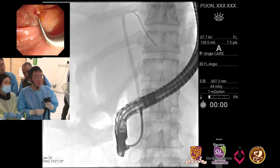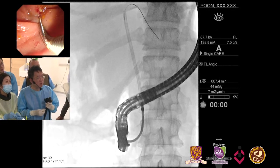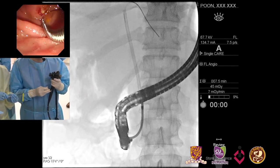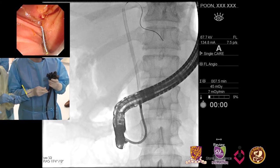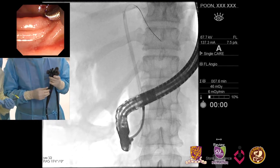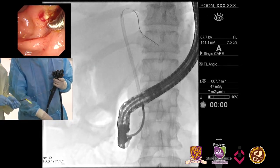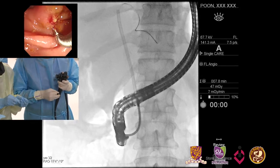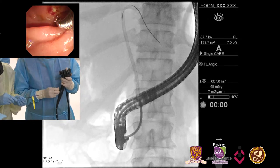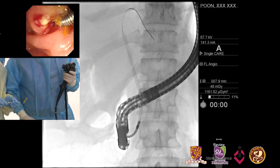Screw. Good. So you're going to screw it while pushing a little bit. Screw it. Let me check if it's okay or not. It doesn't sound right. Yeah, screw again. Are you sure the stent is 10 French? So you need to align the screw on the tip of the stent retriever with the stent, screw into the stent, and then bring it back. There you go. Now we got it.